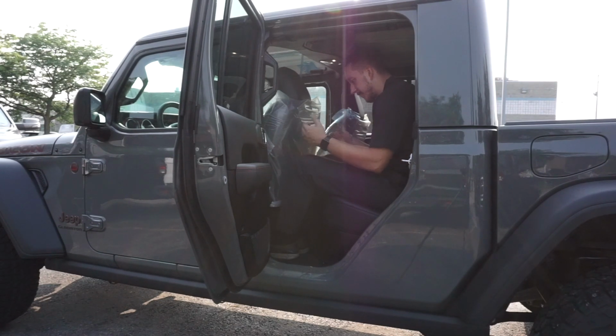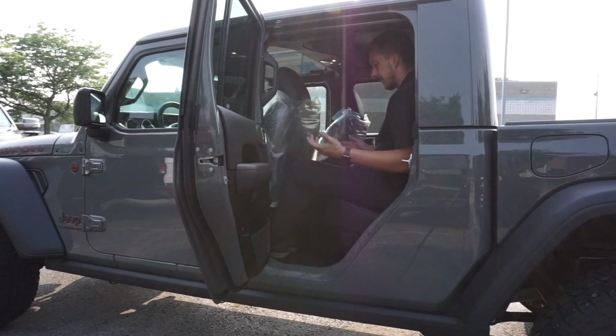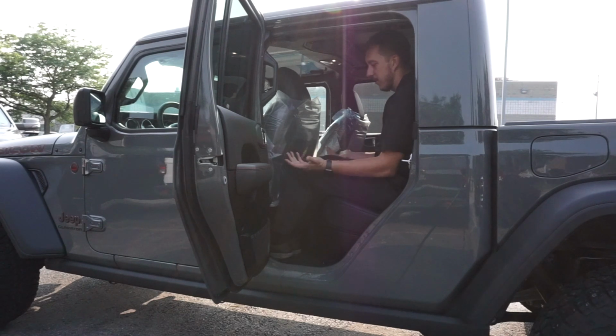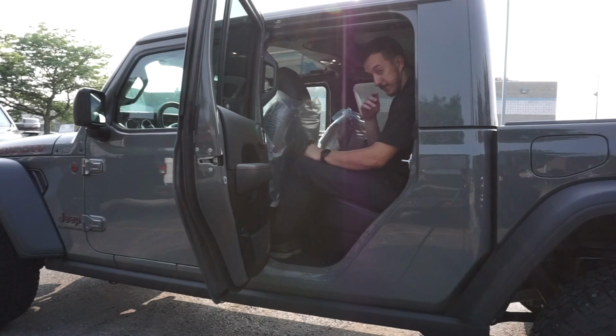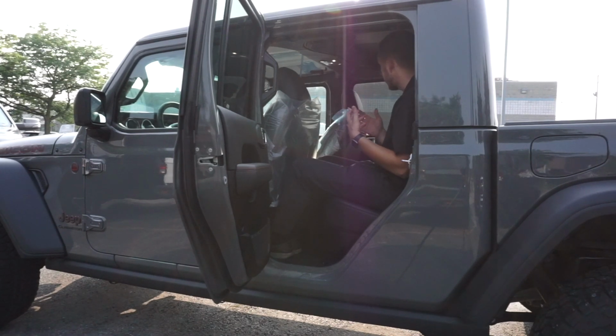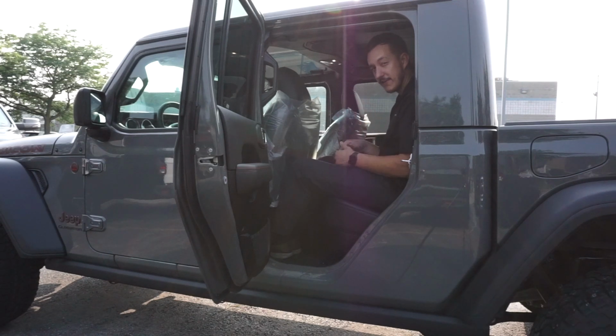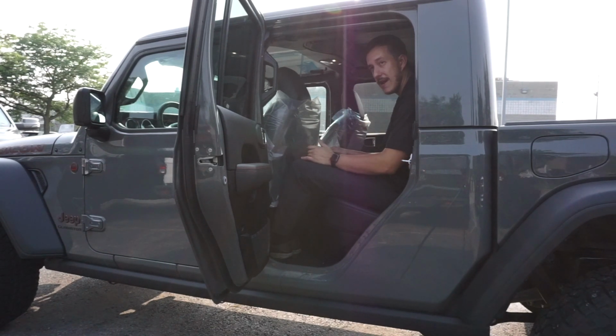So now we're in the back of the Gladiator. As far as legroom goes, it's not terrible. I can't actually put my legs as far forward because it starts to hit the bottom of the seat here, and my knees have about 3-4 inches of space up here. Again, it's not as comfortable as far as the seat's reclinement goes. It's a little bit less reclined in this as well. So definitely a lot tighter back here compared to the Ram.